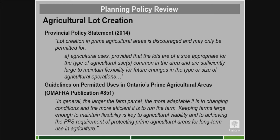So I'd like to first go over the planning policies that are in effect, and then go over some of the planning analysis that we completed. The policies that apply are the Provincial Policy Statement, as well as the 1989 Official Plan and the London Plan, which, as you know, is approved but currently subject to appeal. First, looking at the PPS, it says that lot creation in prime agricultural areas is discouraged and may only be permitted for a list of things. One of them is agricultural uses, which is where this lands.